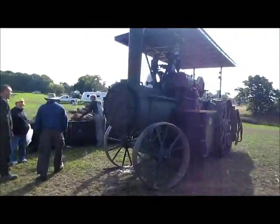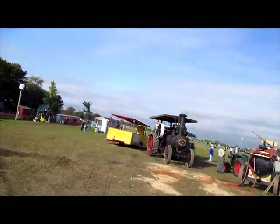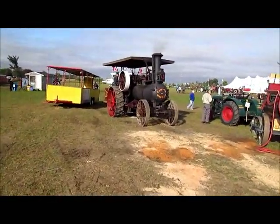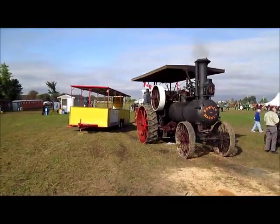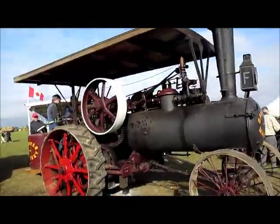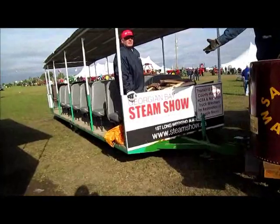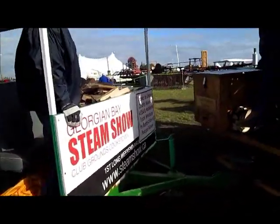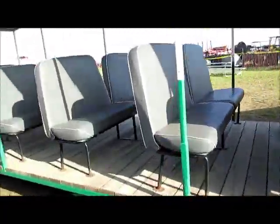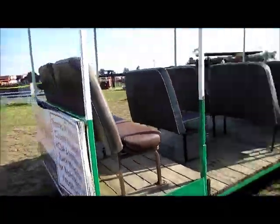That's nice and warm on a cold day. Yeah, you got a Sawyer Massey engine over here. Not right now, maybe later on. It's nice and warm where you're standing though, eh? Yeah. This is the People Mover from the Georgian Bay Club.